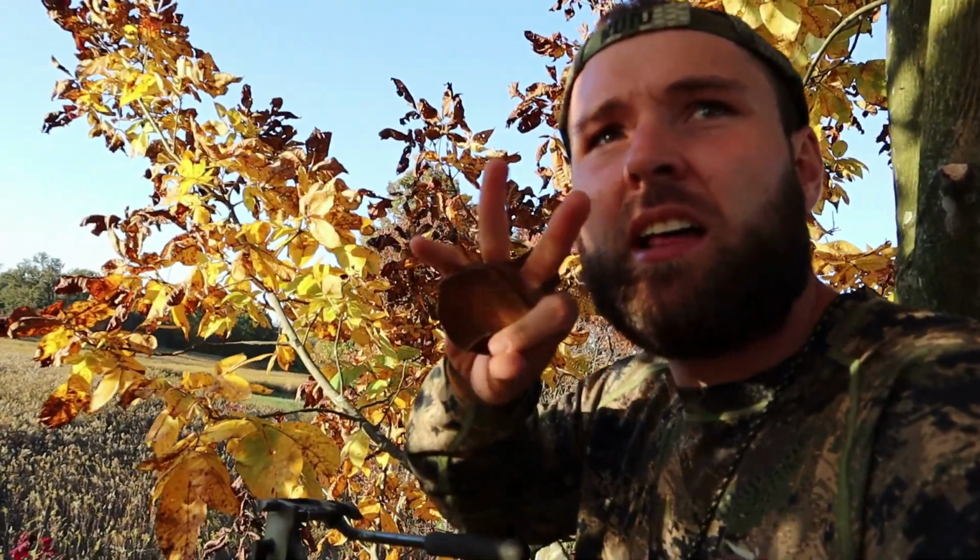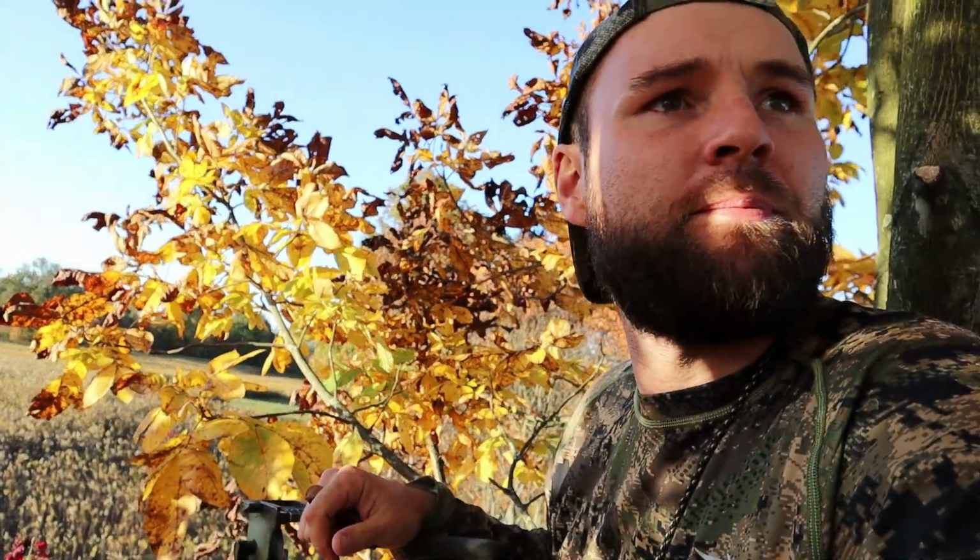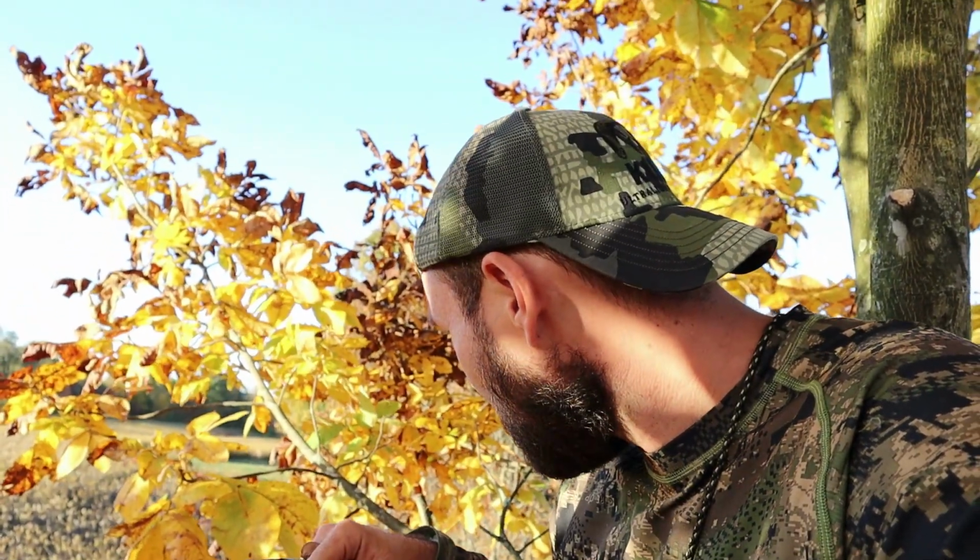There's three does in the food plot down here. It's the first three deer I've seen tonight. If they walk down through here, I might be tempted to shoot one of them.